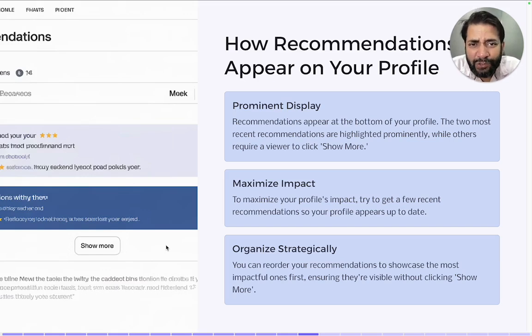So somebody who wants to work with you, or a prospective employer who is looking to hire you, would want to read each and every recommendation that you have received. To maximize your profile's impact, try to get a few recent recommendations so your profile appears up to date. So make sure that the recommendations you have received are not something you received 5 years back or 7 years back. Make sure that you always keep getting recommendations from your students and so on.